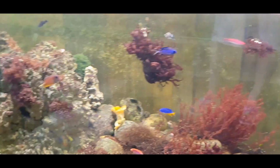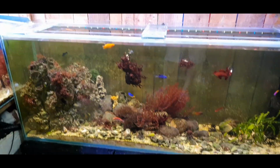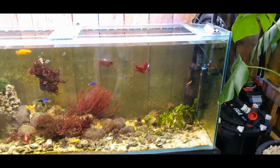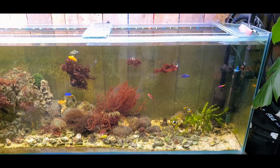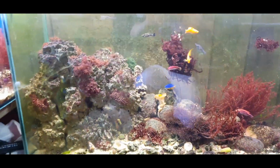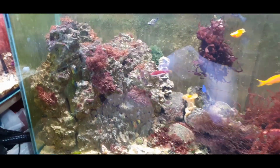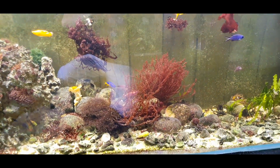Although this won't stop them from breeding, at least when they do breed, the babies will become food for the wrasse and things, because I've got probably around 50, if not more, babies of mollies. Which we'll get onto in a second. This tank's doing exceptionally well though. The mackerel algae is getting really quite big. The coloration of it is really nice.